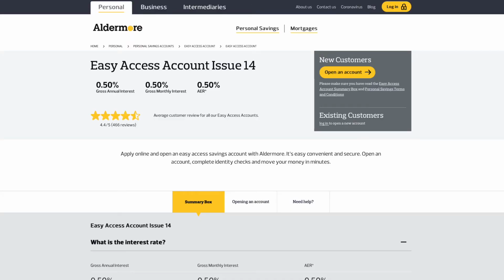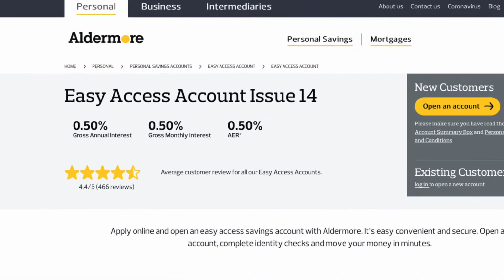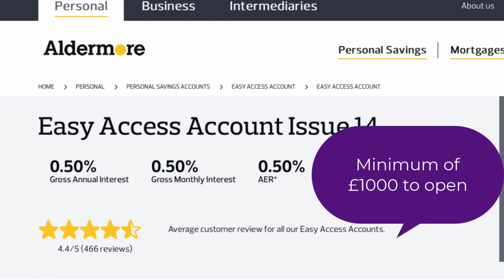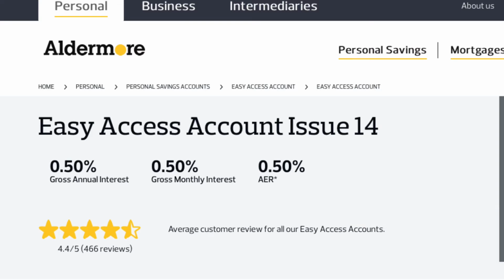But for now, let's move on to the next type of savings account, which is instant access accounts. So here we are. The highest interest rate instant access account gives you, don't get too excited, 0.5% interest. Now, to open this account, you need a minimum of £1,000, but you can save up to £1 million, and it will give you 0.5% interest. That's with Aldermore.